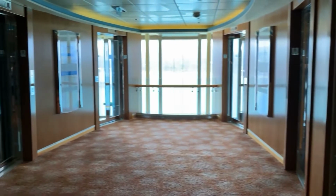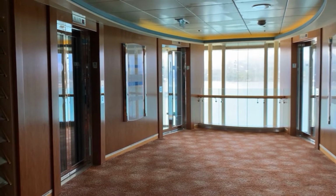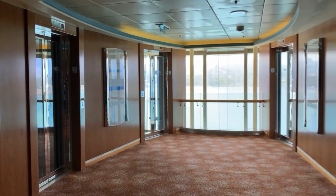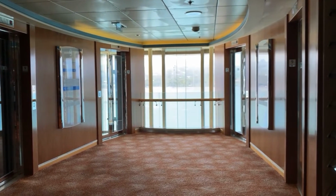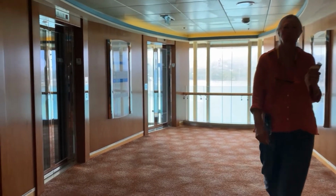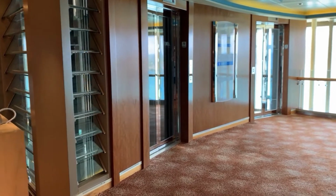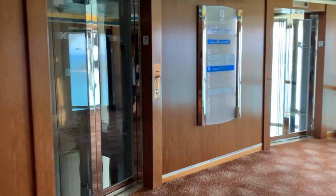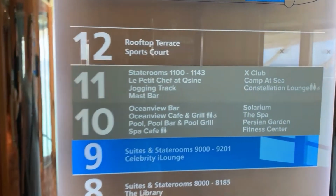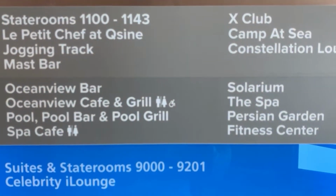And this is the Grand Foyer elevator bank on deck 9. So you can either walk up from the library or you could just take the elevator. It would be located midship off the Grand Foyer on deck 9. And let's see, what's on deck 10. We have deck 10, 11, and 12 yet to go. So deck 10 is where we're headed next.